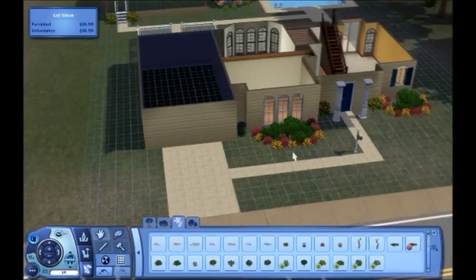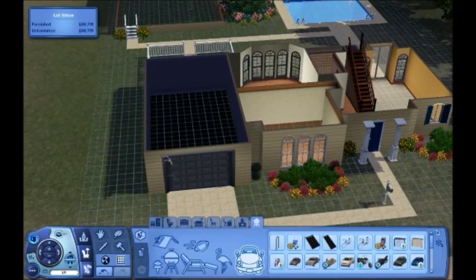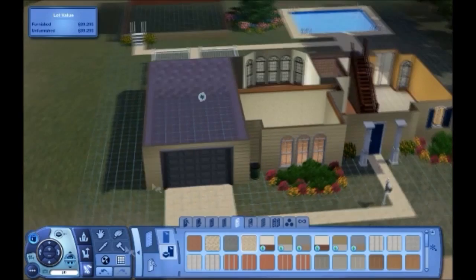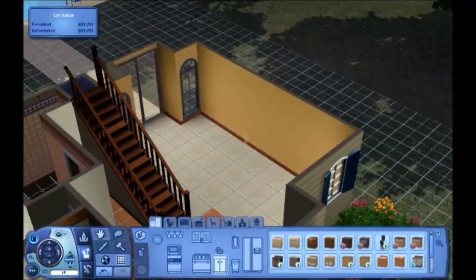So yeah, I wanted it to be a really open yard. I love the thought of adding like a pond or something, but I wanted it to be really open. Again, I wanted to create something you could see walking down the street.